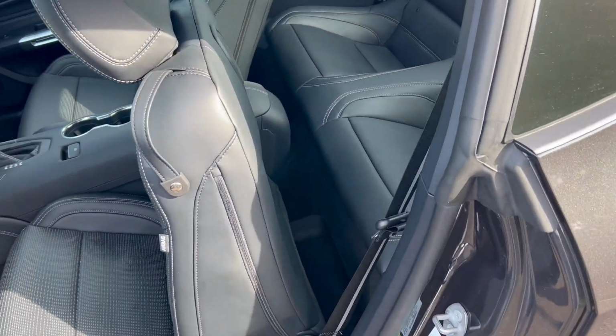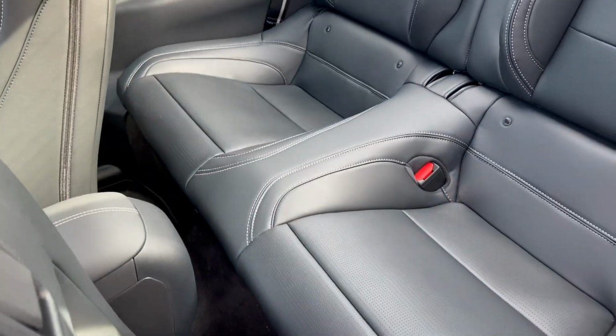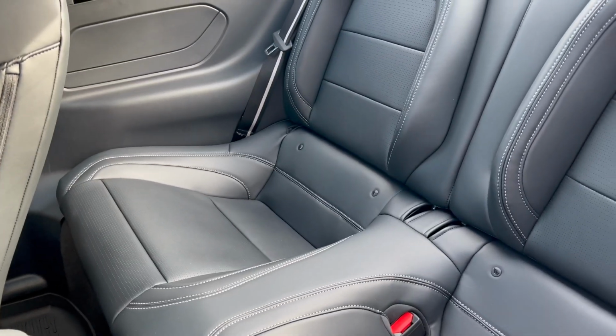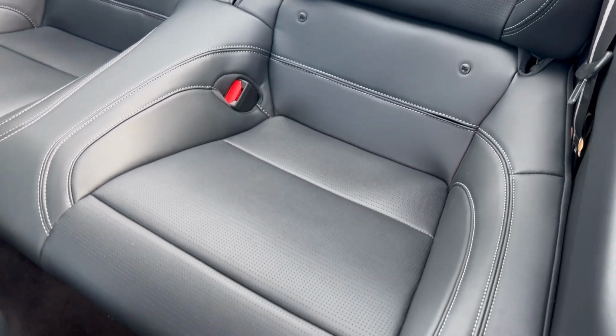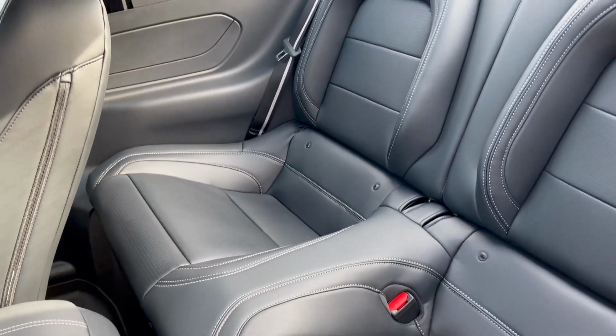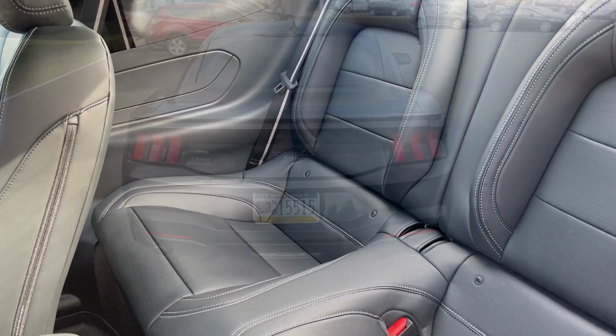All right, back seats. Move the seat forward. They look really nice, but you're not going to be able to fit much in there. They still got the nice leather with the stitching. Looks really, really good, but you're not going to be able to fit really anybody in there. I think most people use it for some extra gear once you hear how small the trunk is.